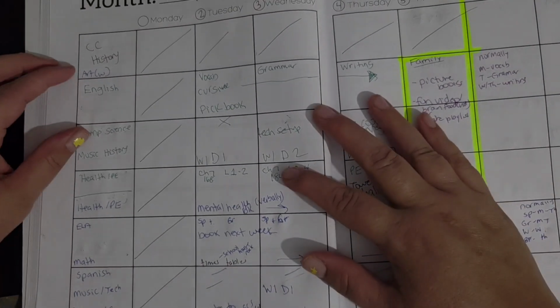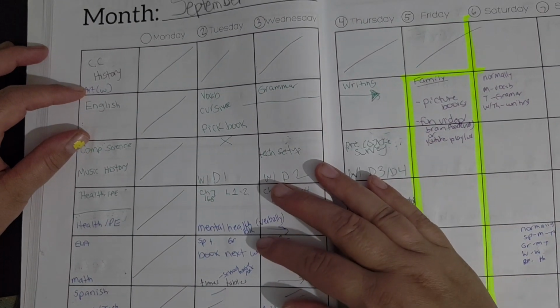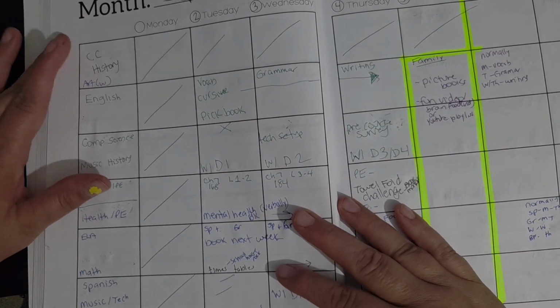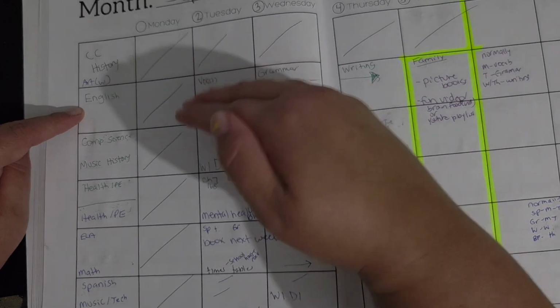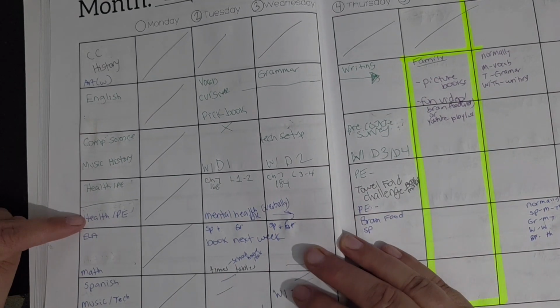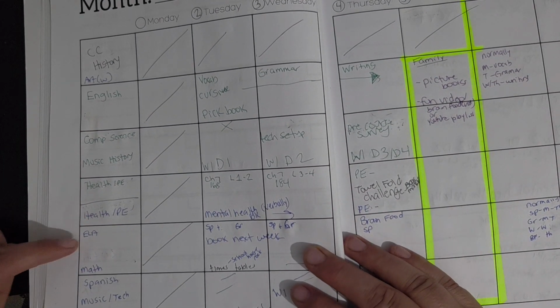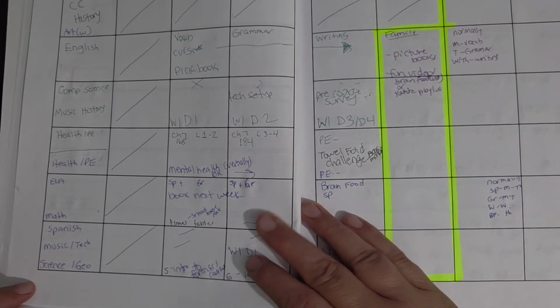And then over here I have our history/art on the first week, which is together. The history anyway. And then my son has his English, which has a couple different parts, so I have it together: computer science, music history, and health PE. And then her health PE, her ELA, her math, Spanish, music tech, and science geography. I don't know if you can see that further down.